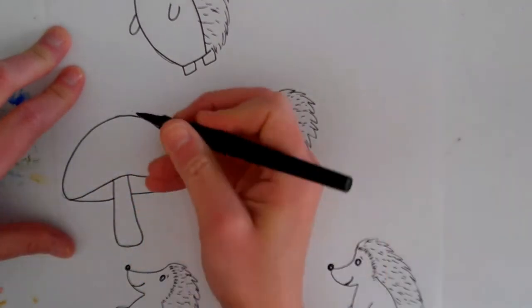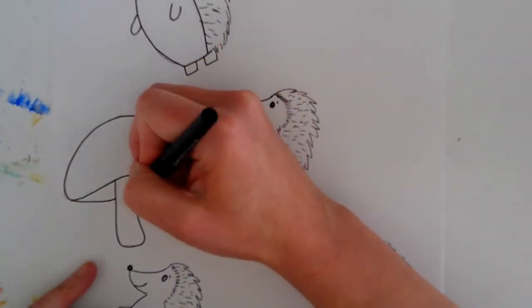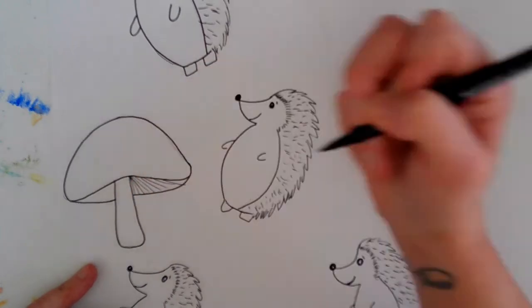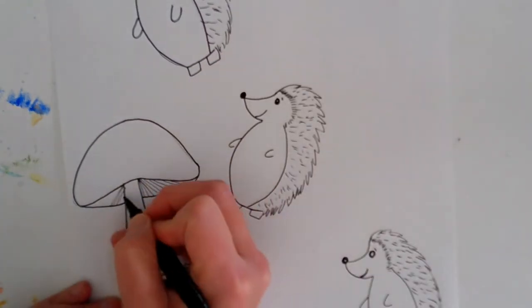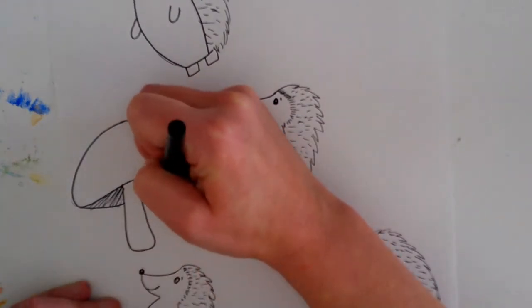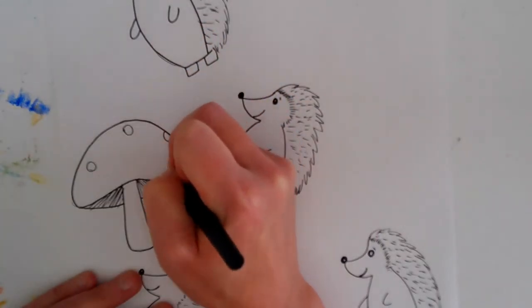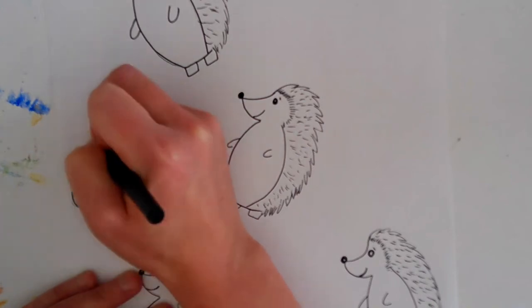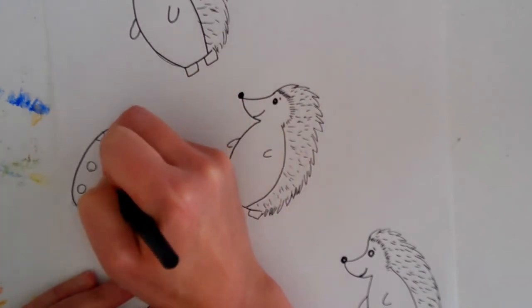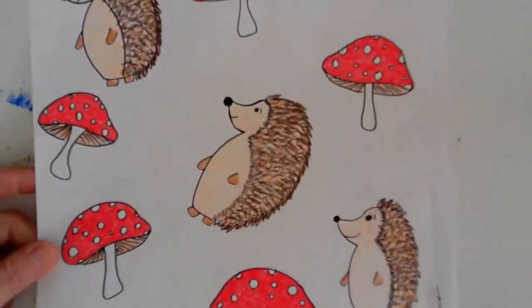All right, and then in this area that you see, I'm going to make some lines like that. And it will make it look like the under part of a mushroom. You know what I mean? Like the little lines on there, and you can add as many or as few as you want. And then all you have to do is add your spots to make it look like a true mushroom or a cartoony mushroom, as few or as many as you want. And voila, that's how you make a mushroom. So now take a little time, add as many or as few mushrooms as you want, and then we're going to take some time and color. Go for it.